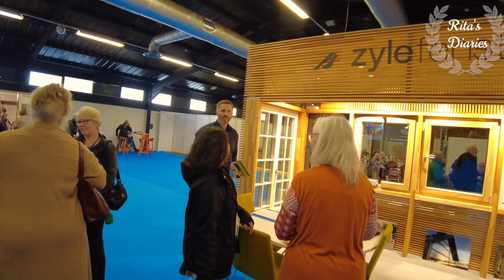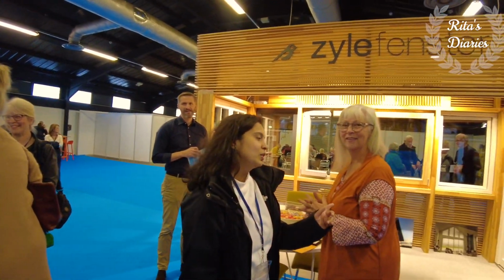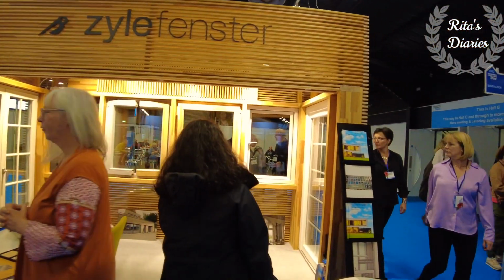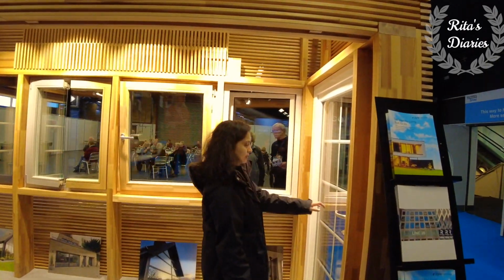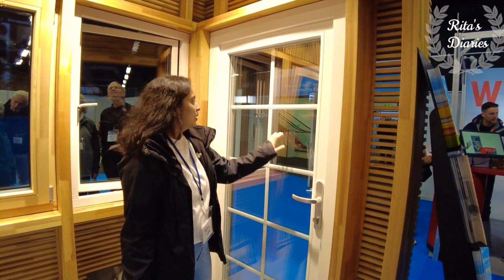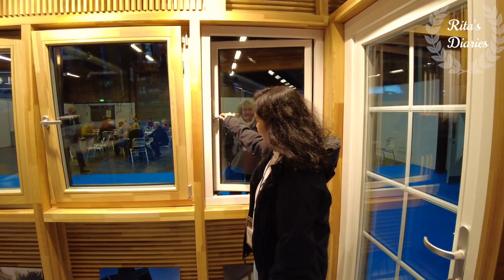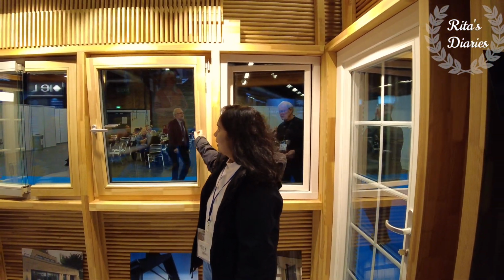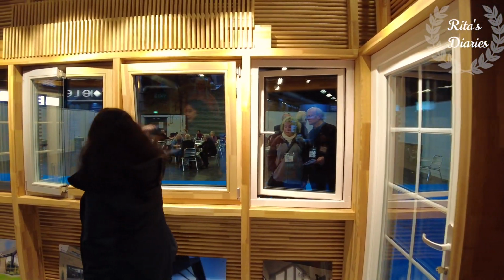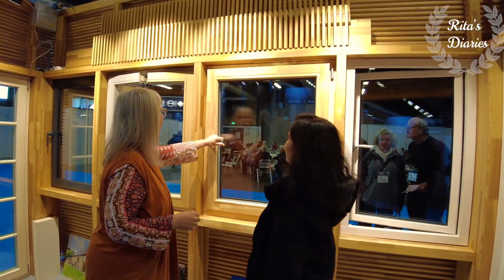Now here again you have some more models of double glazed windows and doors. I've seen in some of the old houses they don't have proper windows, especially in countries like this where you have longer winters. It's very important to have double glazing, and nowadays people are going for triple glazed windows as well. A lot of people are coming out to check these kind of windows and upgrade their houses.